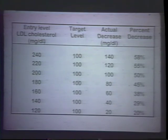So I don't like to subdivide patients into primary prevention and secondary prevention. I don't believe in guidelines. I think they're bunk. My view is, why should we talk about decreasing risk when we don't have to? We can talk about elimination of this process and arresting of the process. But if we're going to talk in those terms, we've got to get that LDL to less than 100.